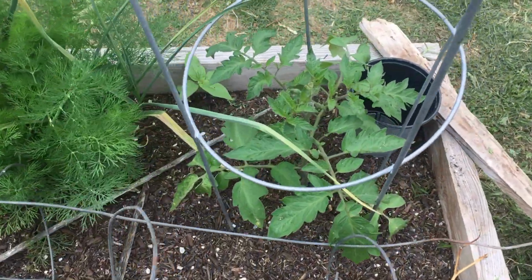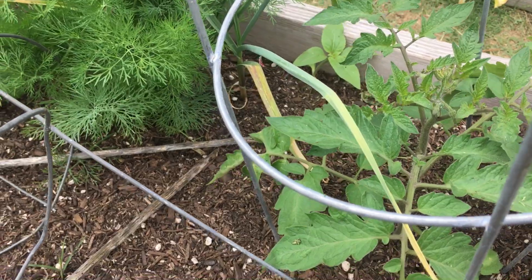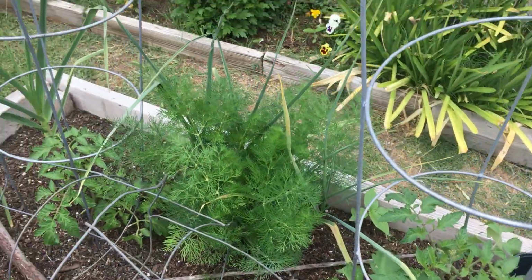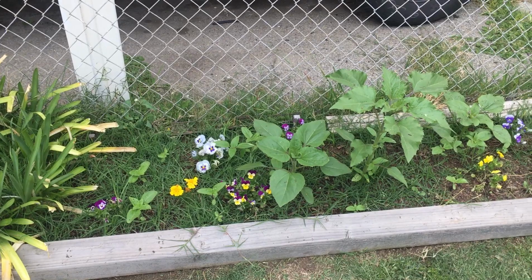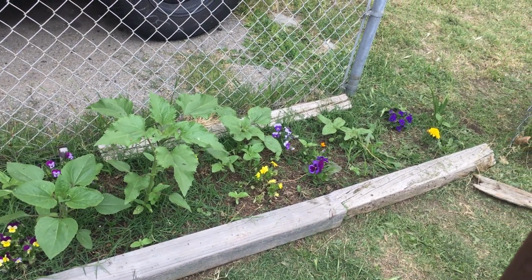Anyway, I got another tomato right here. Let's see what this one is. This is a Solar Flare. Yeah, this is a new one. Hopefully that one will go good. Got some more flowers and sunflowers planted in here. So I'm really looking forward to that.